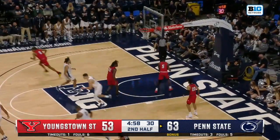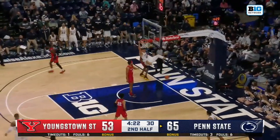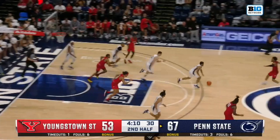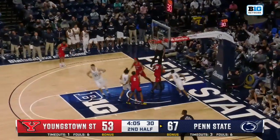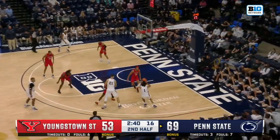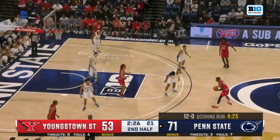Pickett drains the jumper, and it's a 12-point game. Seth Lundy with 19, leading all scorers. Found the big man down low, John Hera. He cuts hard, catches it at the top of the key, and that allowed Hera enough time to ride the defender up the lane. Sessoms, pretty move to the rim. A couple of blown bunnies for Youngstown State. Time is running out. Seth Lundy, a key part of the lead tonight for Penn State, leading all scorers.